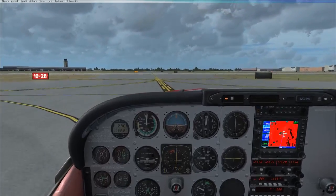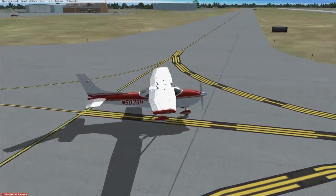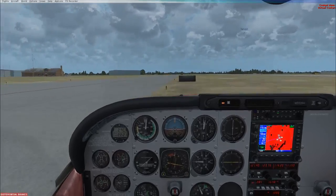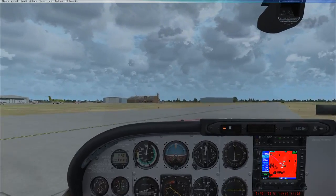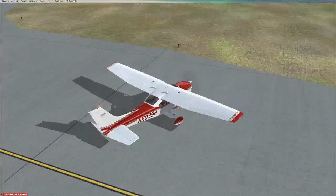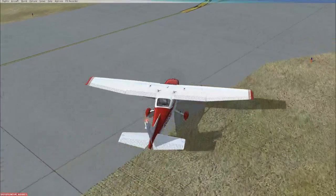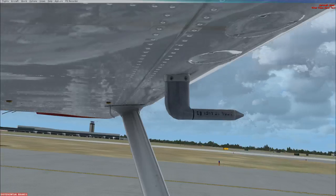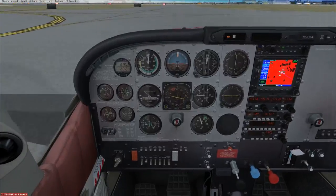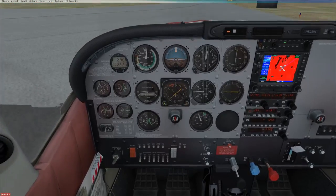Alright, this would be the best place to do this. Right over there, probably. So what we're gonna do is position the airplane. He's going around for some reason. Looks like a twin Cessna. Or did he just take off? I don't know. We're gonna position our airplane right here, facing into the wind. Wind's coming from this direction. As much into the wind as I can. And we're going to do our engine run up right here.